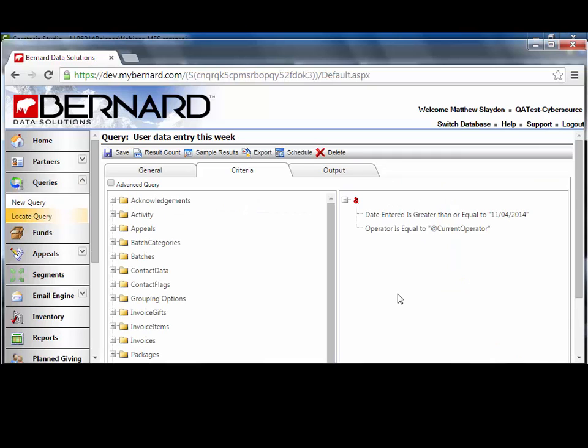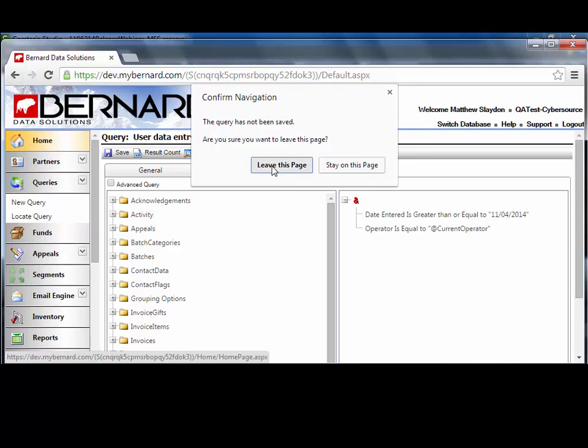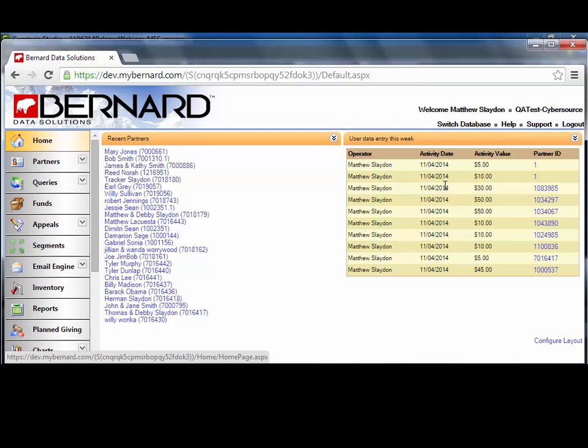Queries that are built with criteria with the value of @current_operator will now return the results of the logged-in operator when that query is run. This is useful for home screen queries where you want to show individualized results, or for queries that you want to distribute to groups where you may want to show individualized results.